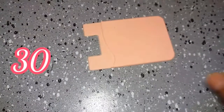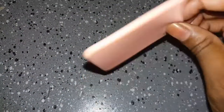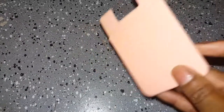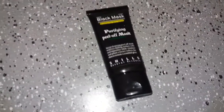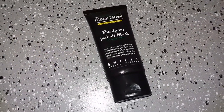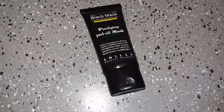I also have this thing to put your cards in, and you also put this at the back of your phone cover so you can keep your cards, but I don't use it and I don't think I will use this in future, so it's also going. And then there's this black purifying peel off mask which I used, and it's now empty, so it's also going. It's been sitting in my wardrobe for too long.